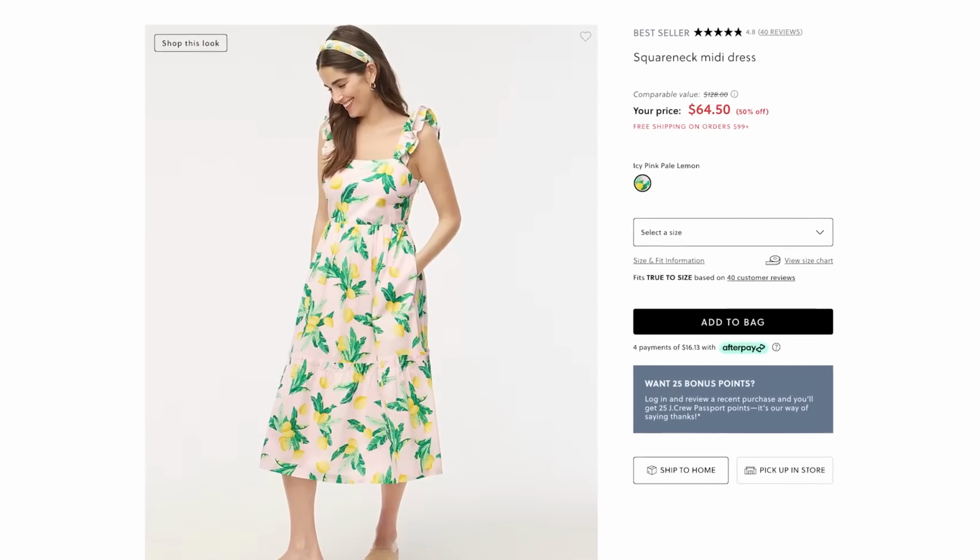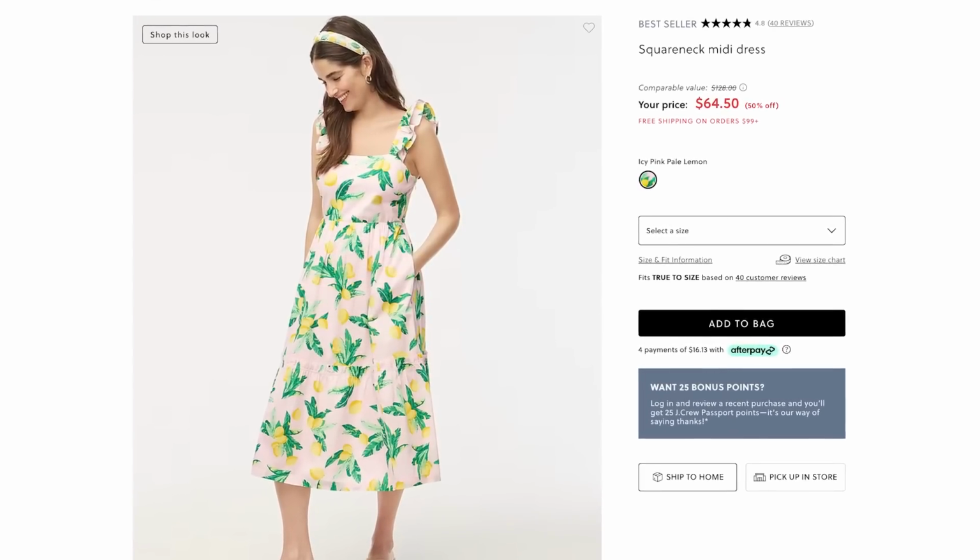Another adorable summer dress option, and this one also has a mini version for if you've got a little girl you like to match with, but this is the cutest lemon print. It's like a pale pink, very simple silhouette with like the flutter sleeve or ruffle sleeve, and then tiered. It does have a zip up on the side, really comfortable to get on and off. It has pockets, and this is true to size. I have my normal size 6.